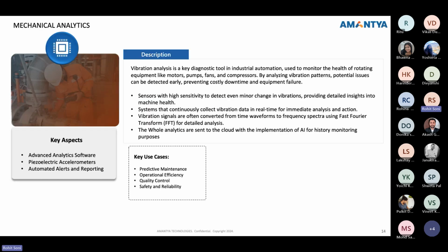Since we are already discussing the industry options, mechanical analytics is also one of the key aspects for the industry. Let me share one use case from the past. There was a requirement from one of our customers, who had certain industrial motors installed in their factory. They wanted to analyze the vibration patterns on them so that they could get the MTBF and related requirements from that.